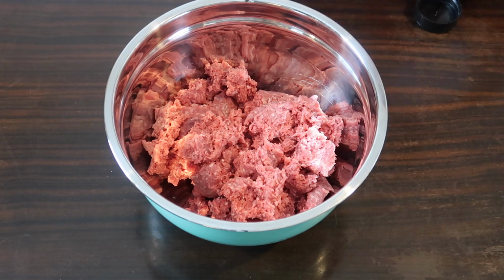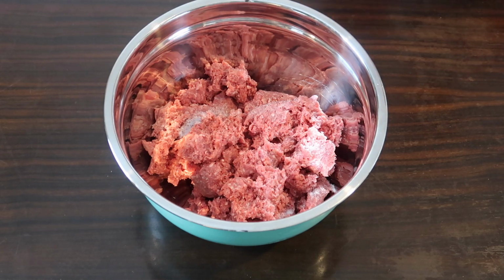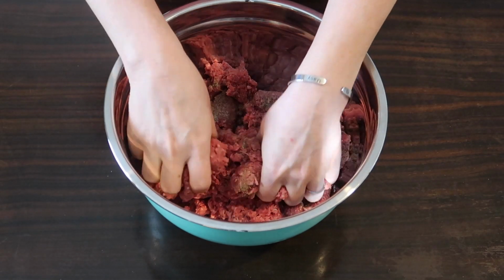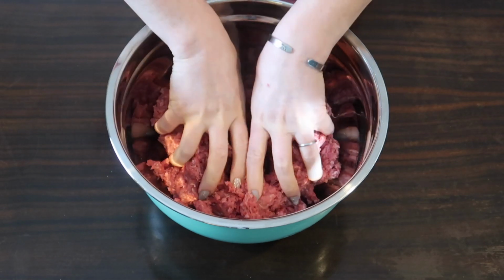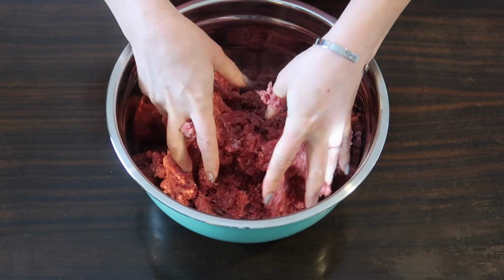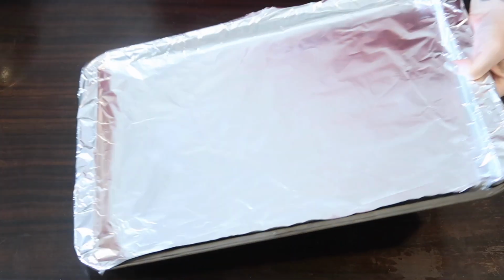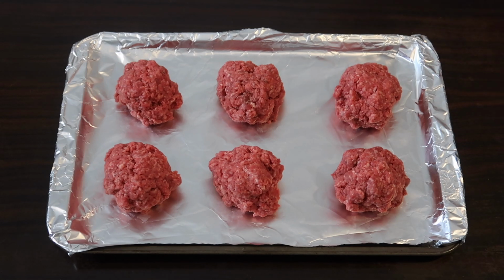Now getting a large bowl, I'm adding 2 pounds of ground beef to that, along with a half a teaspoon of sea salt, a half a teaspoon of ground black pepper, and then getting in with my hands, I'm just going to mix this together really well. I don't want to overwork the meat though, because that will make our burgers not as tender. And I did go ahead and take a baking sheet and line it with some foil here and separated that meat mixture out into 6 balls.